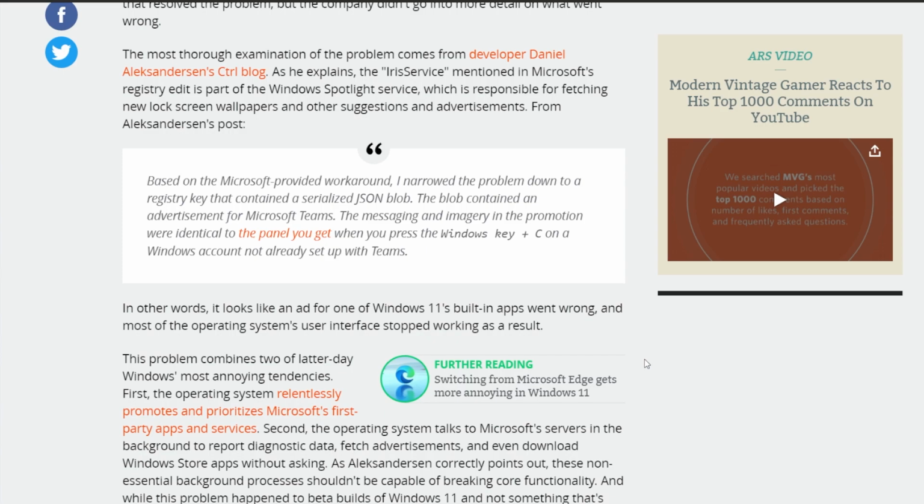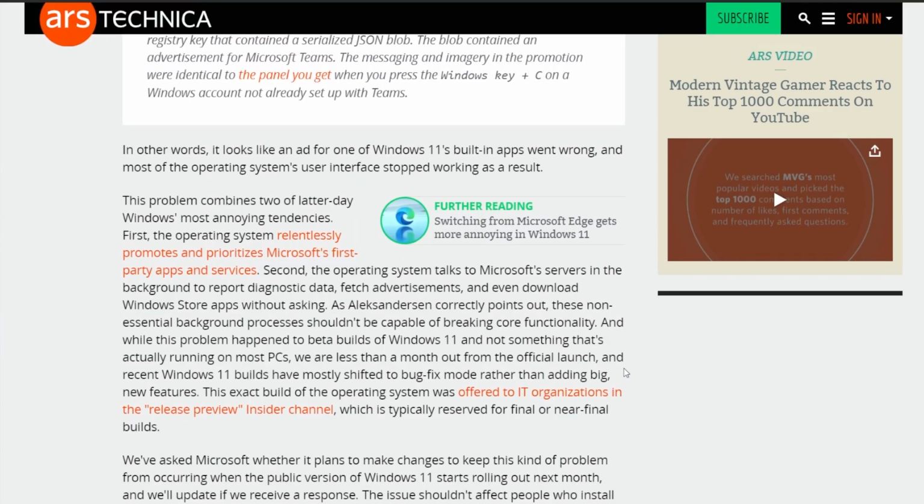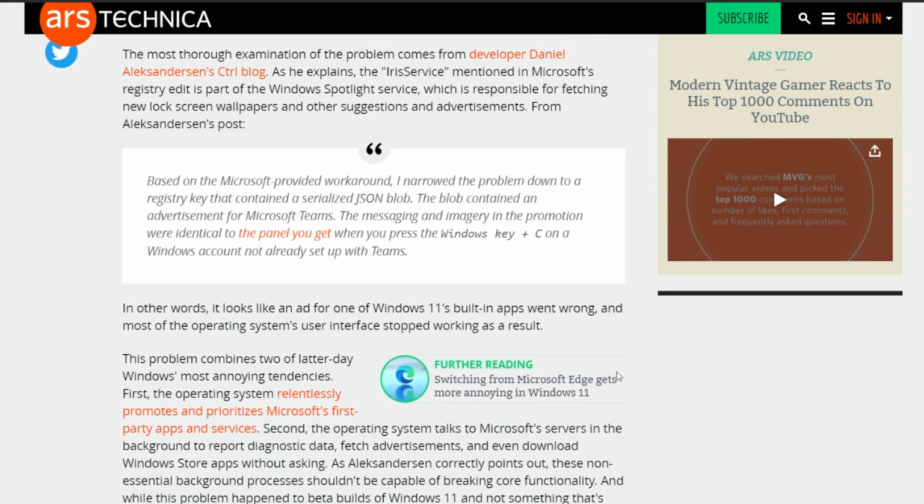And people wonder why I use Linux and why I use Mac OS. I do use Windows. I use Windows on a daily basis. I also use Linux and Mac on a daily basis because that's the kind of nerd I am. But this is insane. How did this get out into the wild?